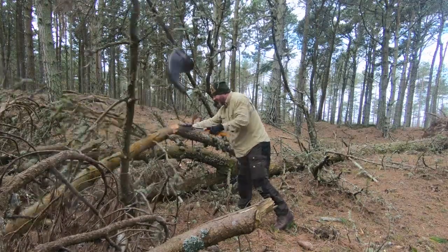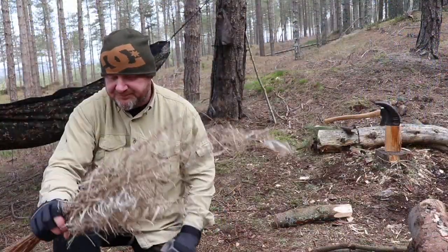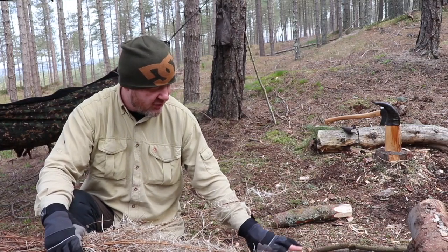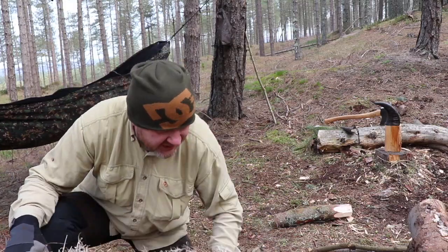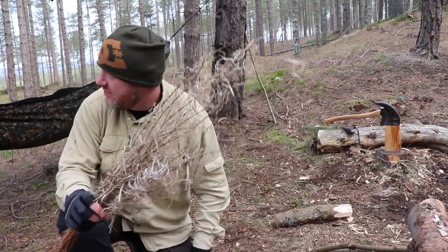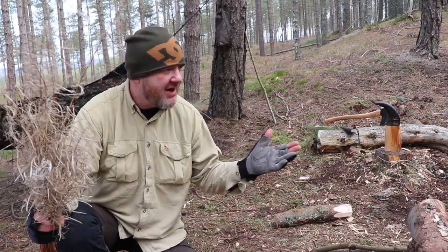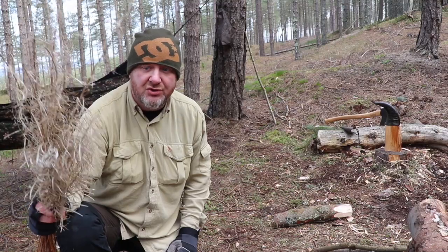So we're going with fireweed or willow herb to start the fire. We've got some coals, it's all charcoaled up here, so that'll give us a fighting chance. I've got plenty of tinder on me, in my tinder pouch here, but if there are resources around you, then why not use them, or try them at least.